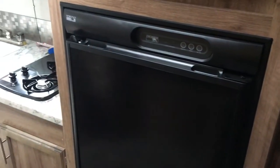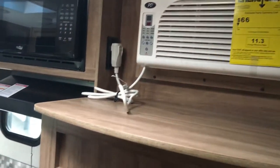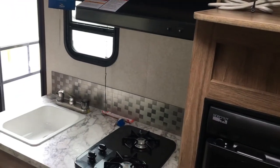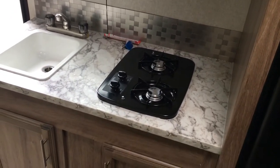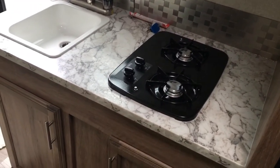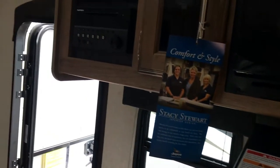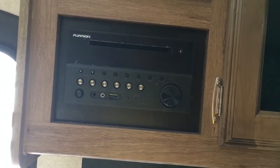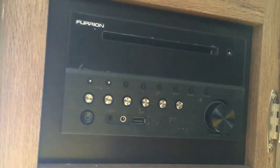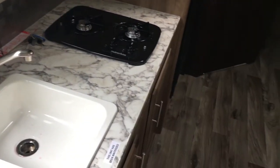We've got a good size Norcold refrigerator, gas and electric, and they have the wall mounted AC, plenty to cool off the small camper here. And after 2 years, after that Jayco warranty is up, very easy to replace if you are stuck in a warm climate with no AC. Got a 2-burner stovetop. You've got your microwave, and then for that entertaining, we have the CD, DVD, Bluetooth, USB, and auxiliary player by Furrion. So that is shake tested, made for the marine industry, will last great for your RV.